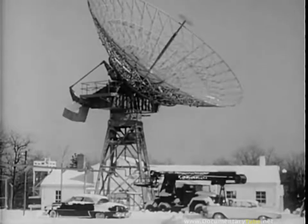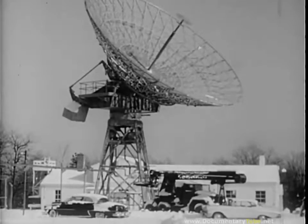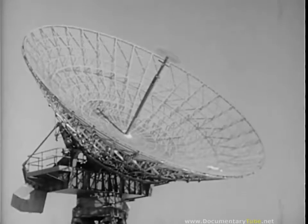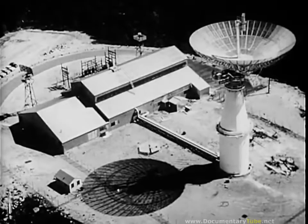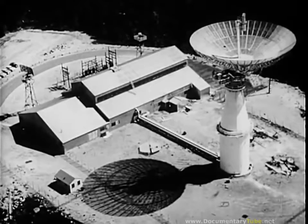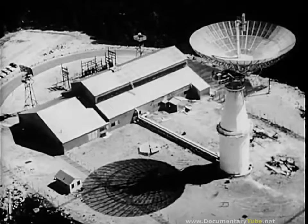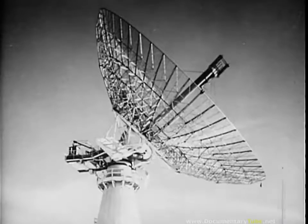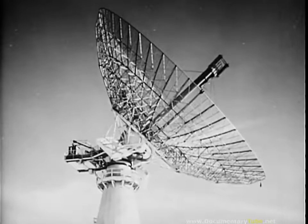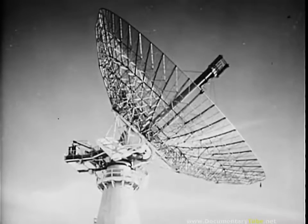A new 60-foot antenna with automatic tracking capabilities is being developed for the tracking of weather satellites. This huge 84-foot diameter antenna, developed for MIT's Lincoln Laboratories, supported by the armed forces, is capable of skin-tracking Earth satellites and has probably established a record by bouncing an echo off the planet Venus, a round trip of some 56 million miles.